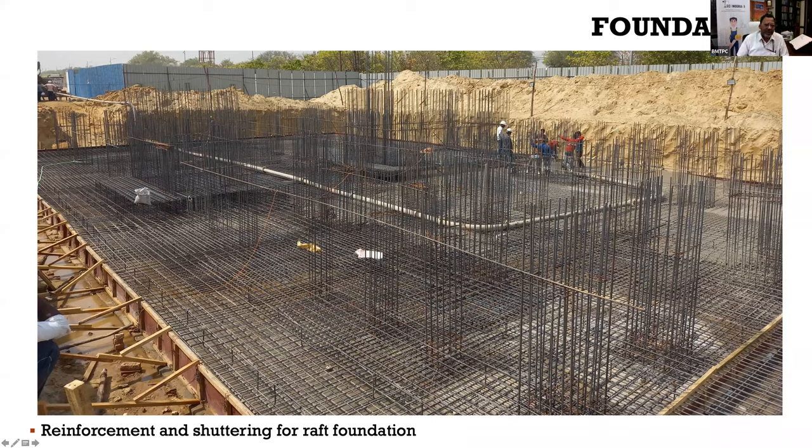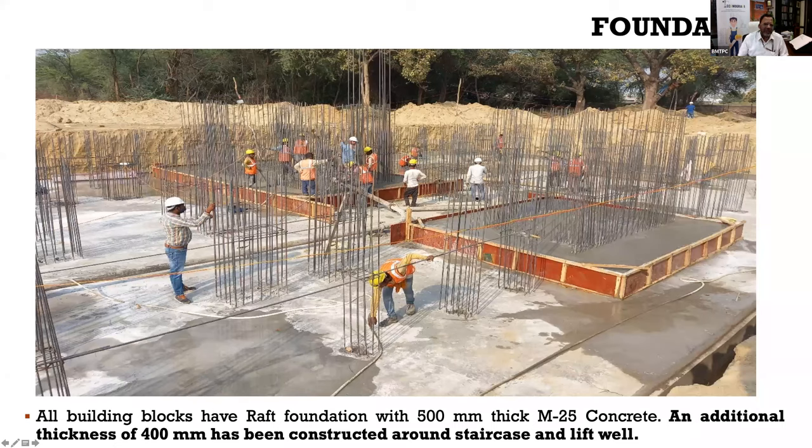What you see here are the lift and staircase wells where you are having RCC shear walls. In a few places you have columns, and wherever you have a staircase, you have to have these shear walls. That is why reinforcement of this kind is being provided. Another closer view: all building blocks have raft foundation. The raft foundation is 500 mm thick with M25 concrete. Because staircase and lift wells attract more load, they are designed for much heavier load than the rest of the structure. So here the raft is raised by another 400 mm.